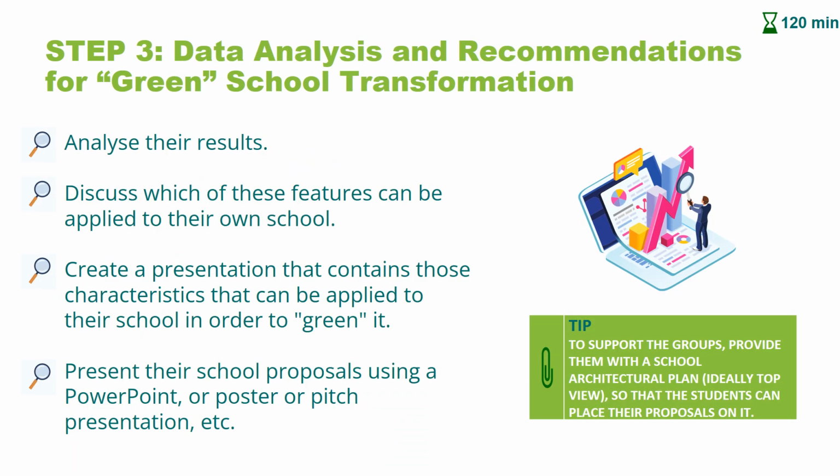After gathering data, students return to analyze their findings. They discuss which sustainable features they believe can be implemented in their own schools and compile their recommendations. Then each group has to present their recommendations using PowerPoint or a poster.